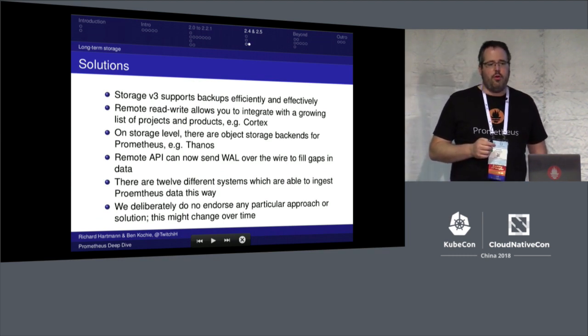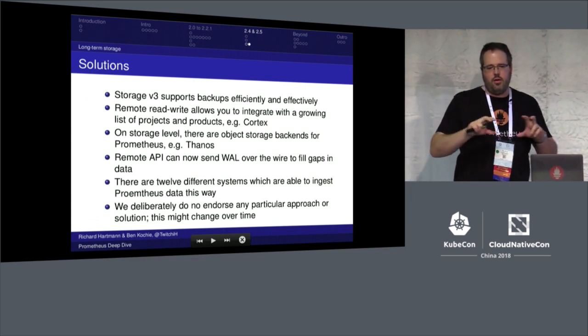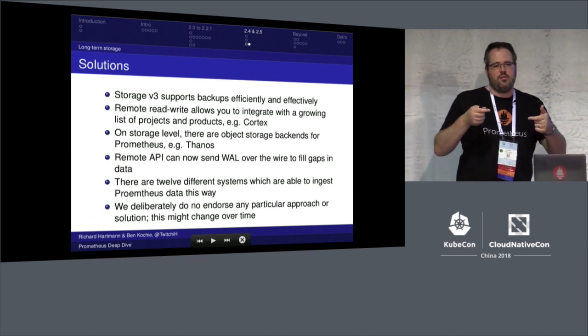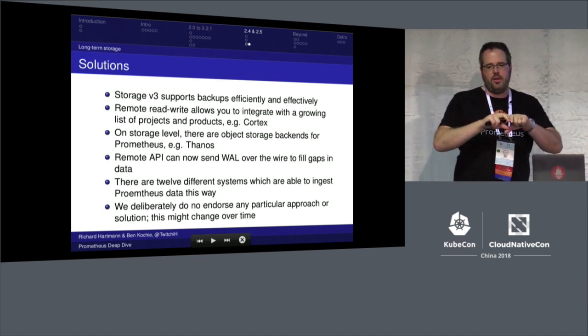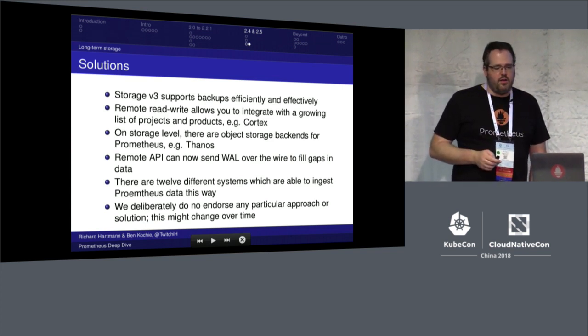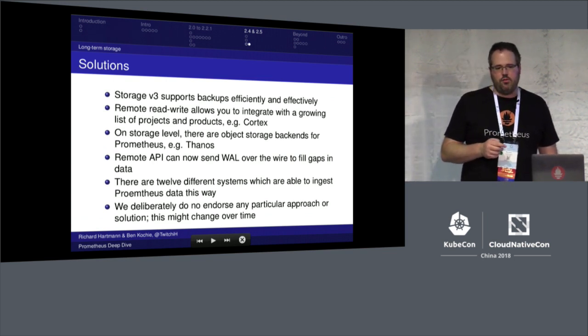Two which came from Prometheus itself are Cortex and Thanos. Cortex basically distributes the index and the ingesting on auto-scaling pods, while Thanos does a totally different thing, and it puts all the storage into object storage like Ceph or something, which is quite nice. And we actually expect those two to merge back again in some time, and then you have something like a distributed Prometheus, like a truly distributed Prometheus.